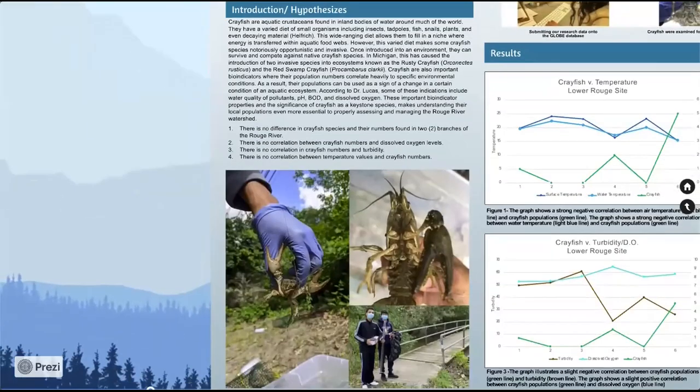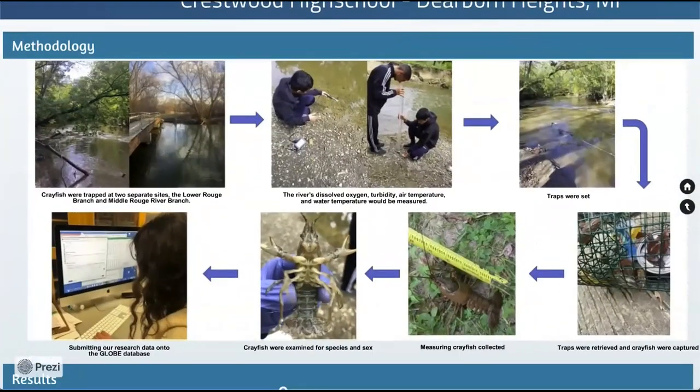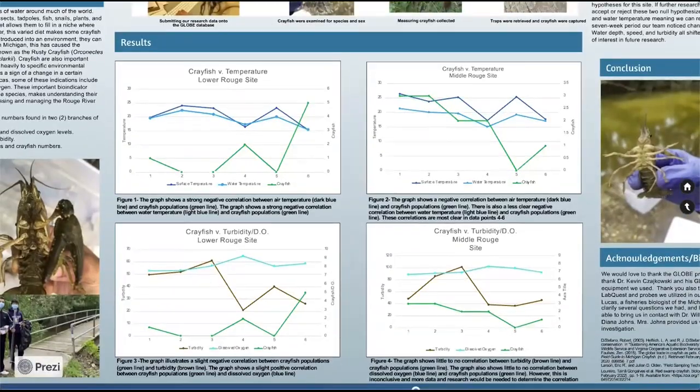These are our null hypotheses and research questions. Our research methods included using cylindrical minnow traps we made out of wire and using cat food as bait. The traps were left in the two locations overnight and retrieved the next day. Testing for dissolved oxygen, turbidity, and temperature were done the day the traps were set. Now we'd like to share our results.